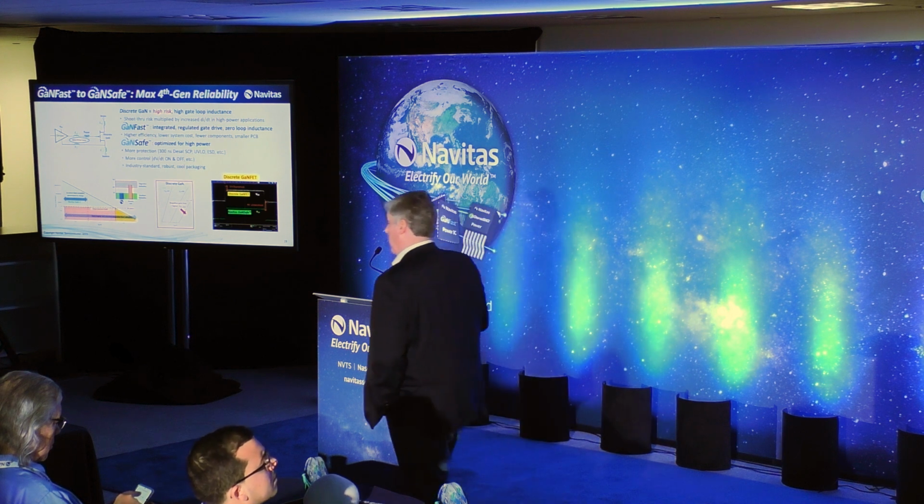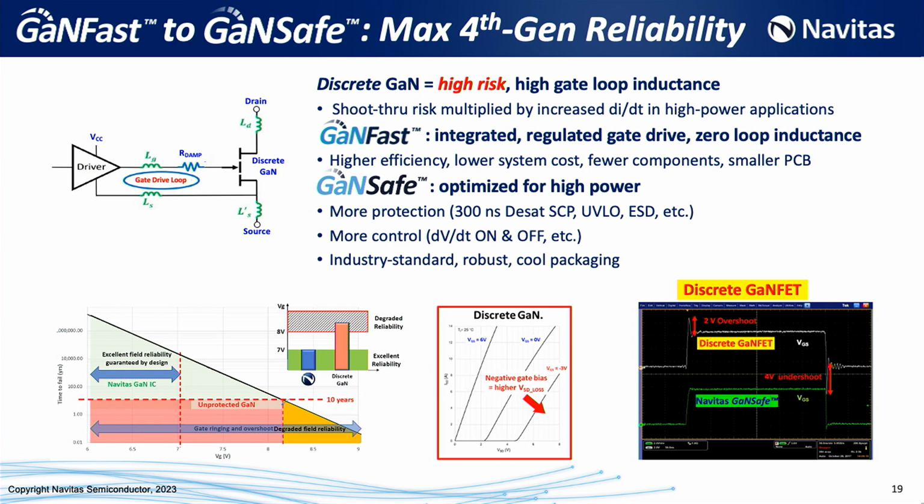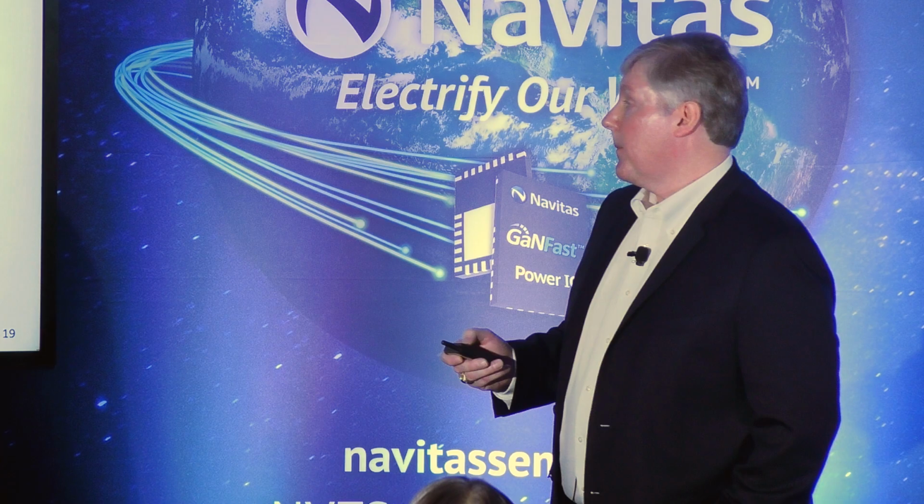All right, so what is great about GaN? It's got obviously very low gate charge, very low output charge. And this is what makes it ultra low switching loss. But it has a low threshold voltage, okay? And together with L di dt, you can easily get into a situation of cross-conduction or ringing on the gate, right? Hence, the need for integrated gate drive, which we put into GaNSense.